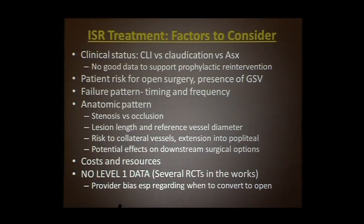And then, of course, the anatomic pattern is critical. We talked about this already. Stenosis versus occlusion, the length of the lesion, also how big the vessel is, right? We know that reference vessel diameter is important, not just lesion length. Think carefully, especially with covered stents, as Pete mentioned, about not only risk to collaterals, but extending that stent down into the popliteal artery. That's where I think we start to ratchet up the stakes of the game. And the potential effects on downstream surgical options, costs, and resources, I'm not going to show you any data, but we all know it's not good.